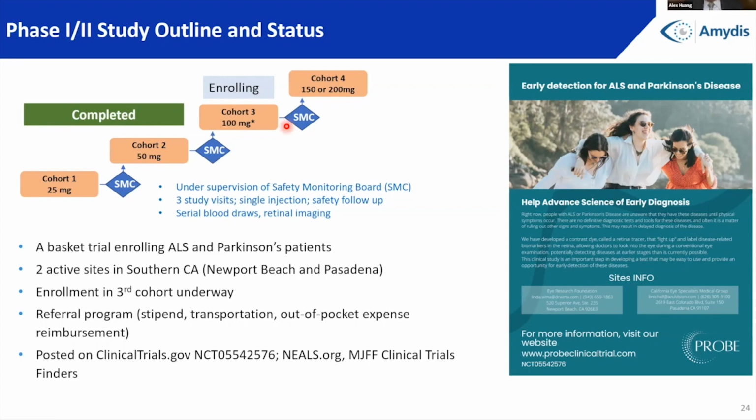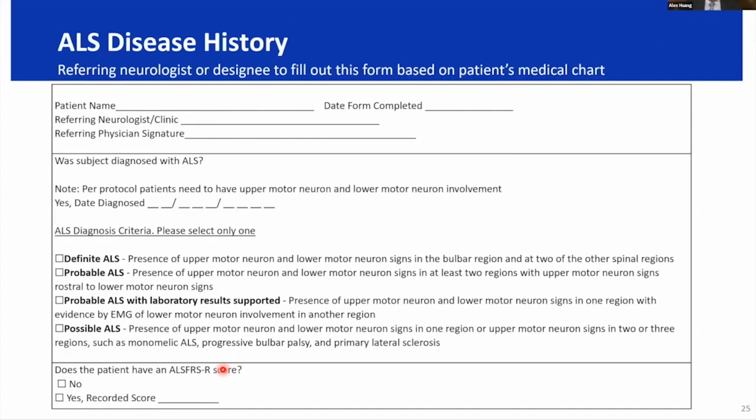For anybody interested here, we would love to have more individuals participate to help us better figure out ALS diagnosis, both for diagnosing and monitoring people as well as developing new therapies. There is a referral program, meaning that anyone who participates will have all of their expenses covered with a stipend, no matter where you are in the United States. More information can be seen here in this brochure or in any of these links down here, including at clinicaltrials.gov. To get in, all that needs to happen is that a form has to be completed by the neurologist or designee to provide some information about the individual and their history of ALS.